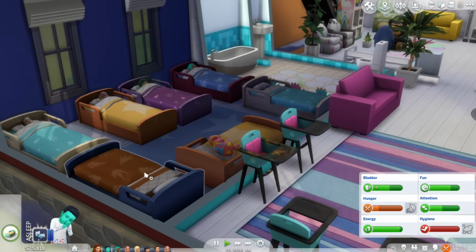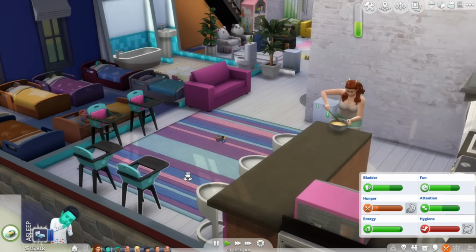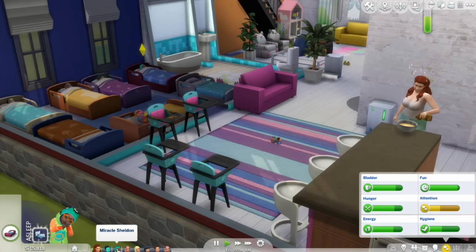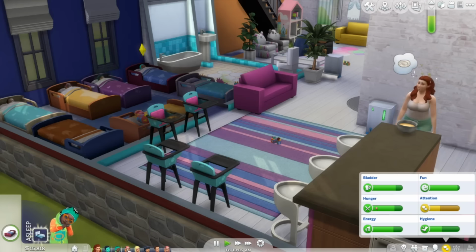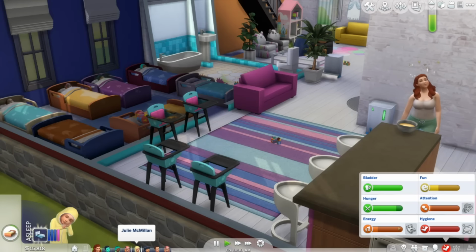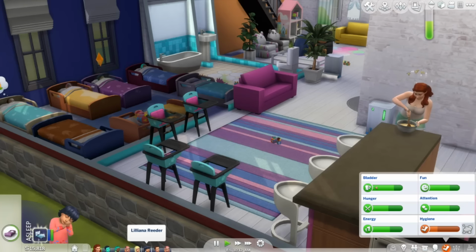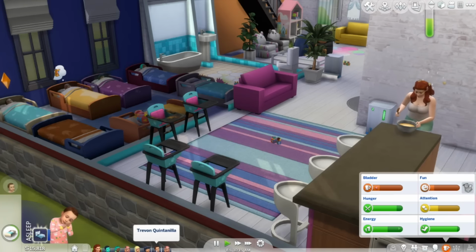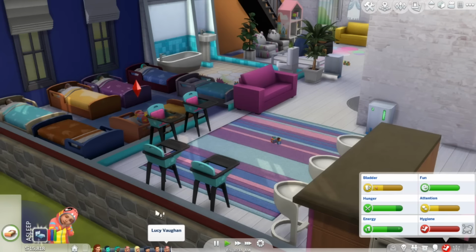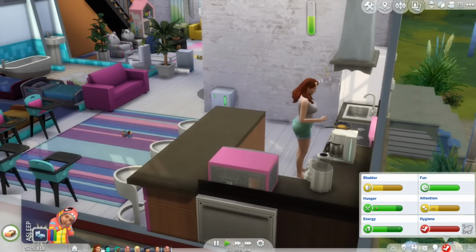They are doing fine. He's getting really hungry though. That's going to be fine. He can get some breakfast in just a little bit. Miracle is doing fine. Jay is okay. He's getting hungry. Julie is sleeping. Liliana, she's fine. And Trevor needs to go to party in a bit. And Lucy needs a bath. Okay, they are doing okay.